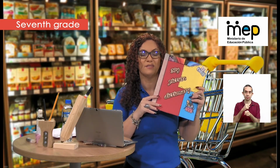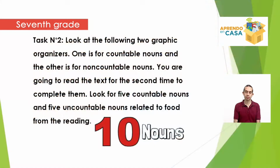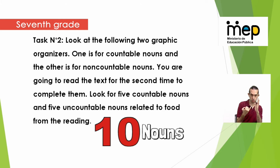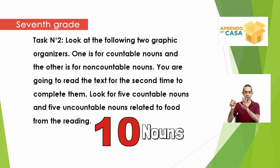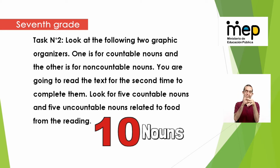Very good. What about completing another reading task after you did this beautiful picture dictionary? Let's pay attention to what we have to do next. Task number 2. It says, look at the following 2 graphic organizers. One is for countable nouns and the other is for uncountable nouns. You are going to read the text for the second time to complete them. Look for 5 countable nouns and 5 uncountable nouns related to food from the reading. So let's read for the second time together.